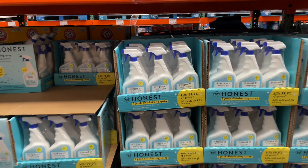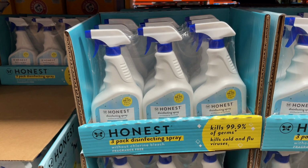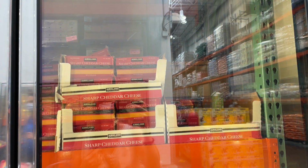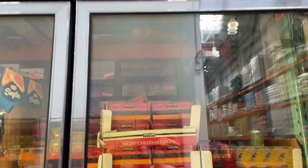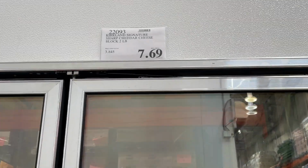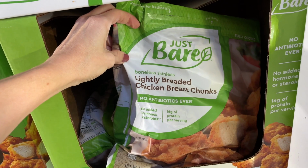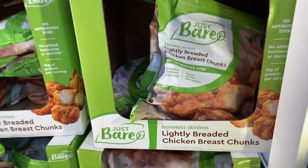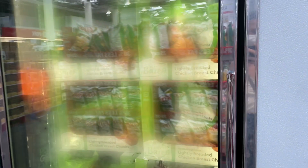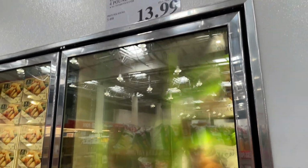I wasn't even aware that Honest had a disinfecting spray. You can get a 3-pack here at Costco, $16. Ooh, something to note. This cheese used to be like, I don't know, $4.79, $7.69. Thanks 2020. I'll say it again in my haul, but you guys, this needs to be shouted from the rooftops. These lightly breaded chicken breast chunks, oh heaven. They taste exactly like Chick-fil-A, $13.99 for a ton of them.